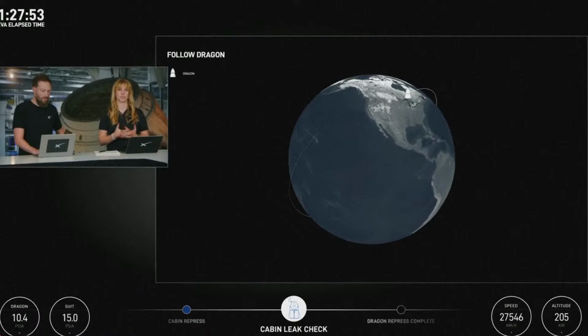We had a successful leak check, and you can follow along with the repress along with the data there at the bottom of your screen. As Jared said, we are targeting about 14 psia for cabin pressure, or when cabin PPO2, that partial pressure of O2, reaches about 2.6. So we are continuing to progress pretty well. 2.4. Cabin's 10.55.